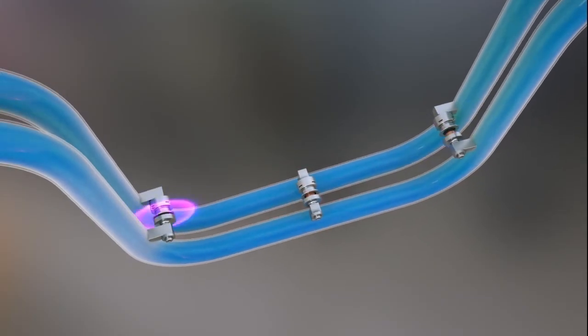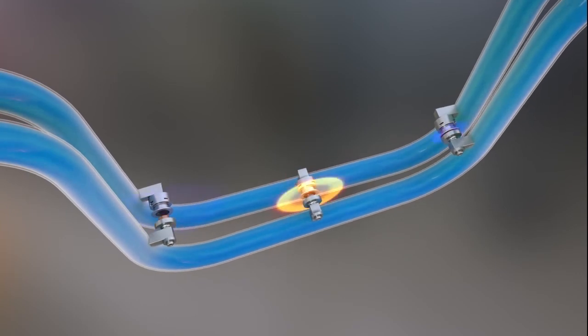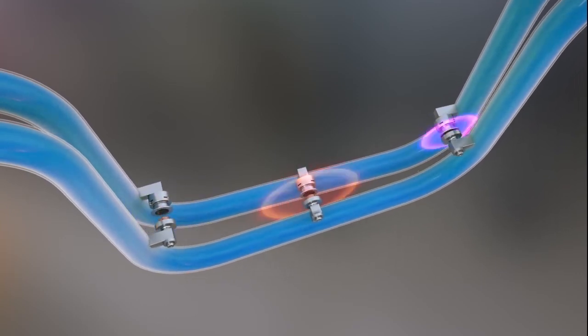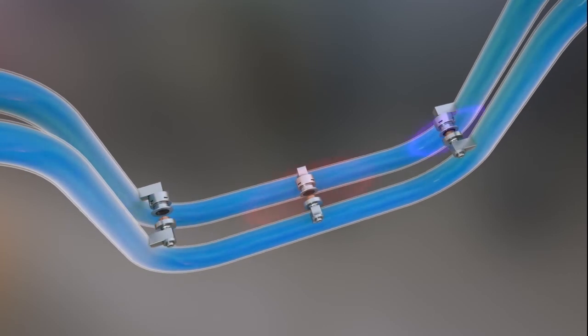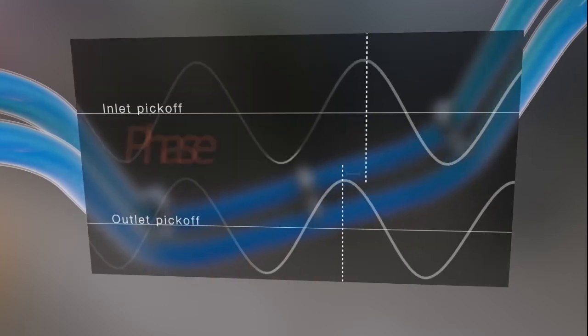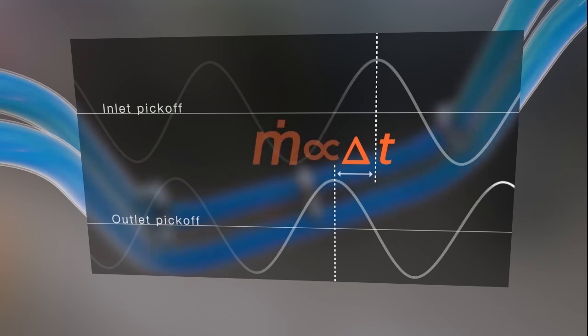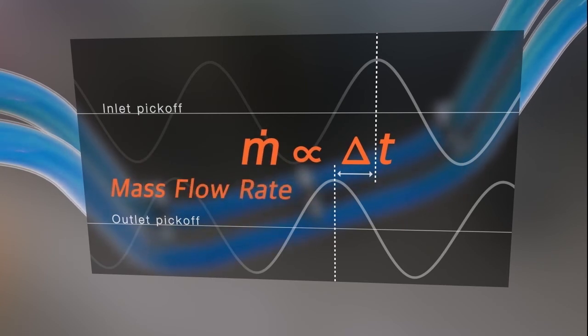When fluid is moving through the sensor's tubes, Coriolis forces are induced in both flow tubes. These forces cause the flow tubes to twist in opposition to each other. As a result of the twist in the flow tubes, the sine waves are now shifted in phase with respect to each other and are asynchronous. The time delay between the two sine waves is measured in microseconds and is called delta t. Delta t is directly proportional to the mass flow rate. The greater the delta t created by the Coriolis force, the greater the mass flow rate.